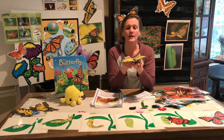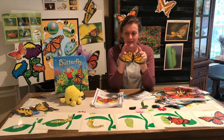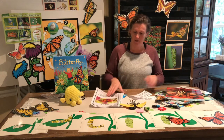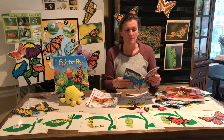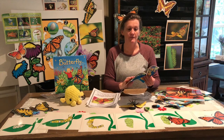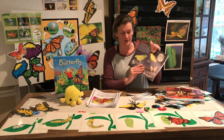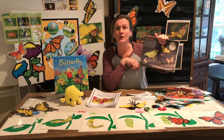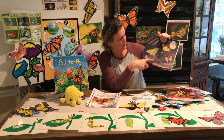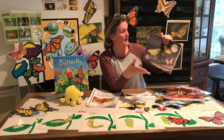Now, what is the thing that looks like a butterfly that flies at night? Yes, moths. Moths fly at night. Now, moths have wing tails. So they kind of come down a little bit. That's how you know it's a moth. See, it has a wing tail. These beautiful moths come out at night.